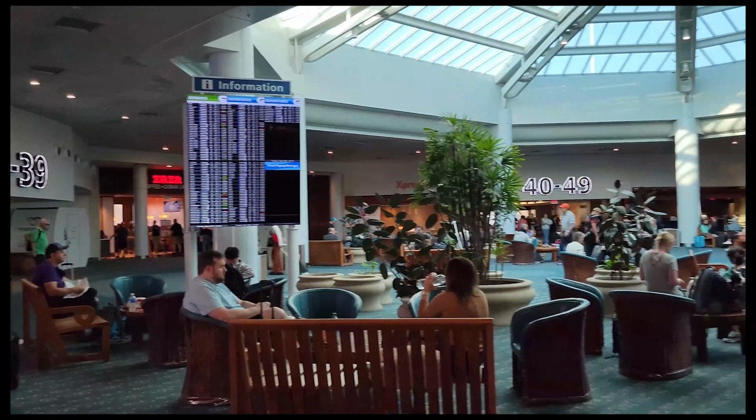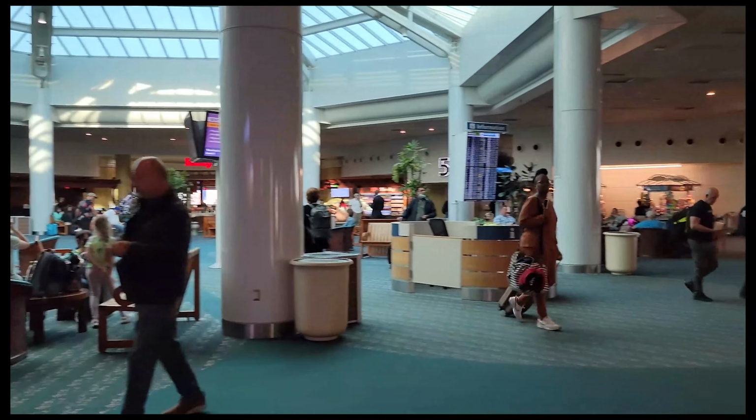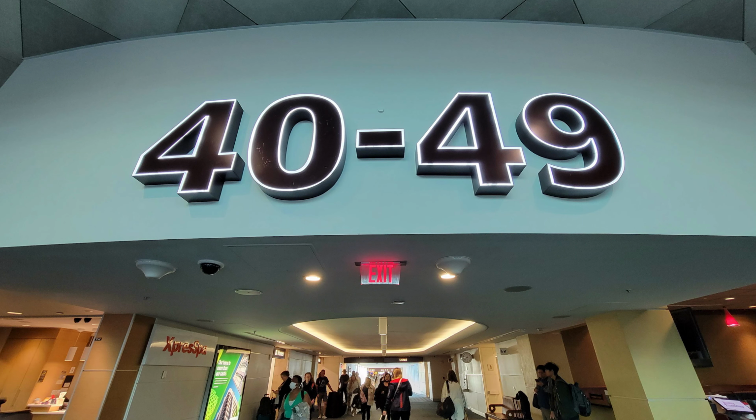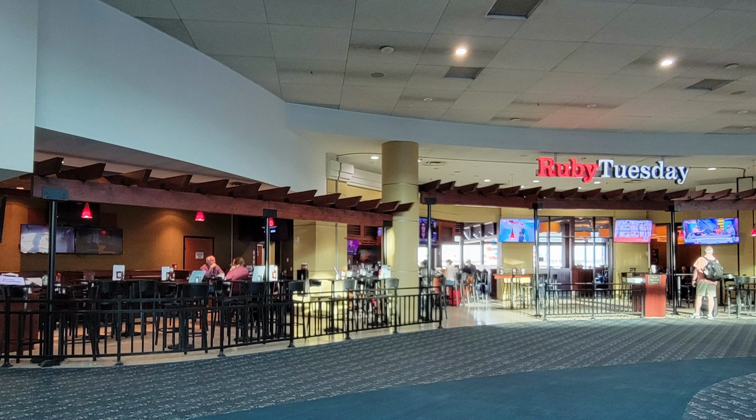Once your tram arrives, you'll be in the center of a wheel of sorts that has spokes for each group of 10 gates, and they're clearly marked, so it's easy to figure out. Once you get off, you just take the hallway for your gate number. In the center of the spoke, there are some more food options, but they are not great. They're also different for each wing. So you might luck out and get the wing that has the Chipotle and the Starbucks, or you might just get stuck with the Wendy's.